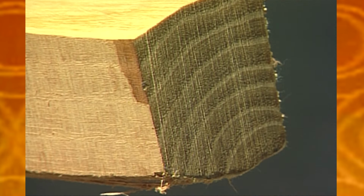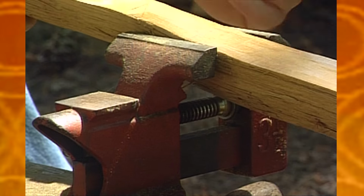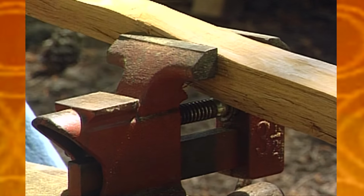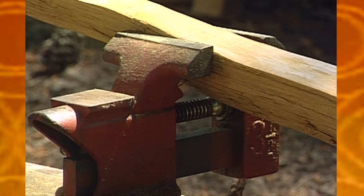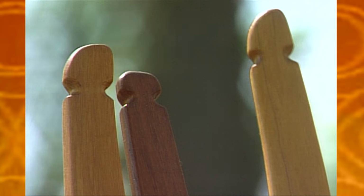Terry uses a wood called Osage orange in making his bows. Osage orange is a tree that's native to Arkansas and a few neighboring states. It's a very heavy, dense wood, probably the best bow wood in the world. The finish that Terry uses on his bows you won't find in any hardware store. It's the same finish Indians used, bear grease.